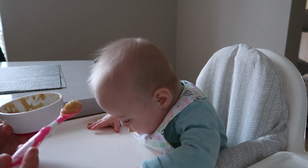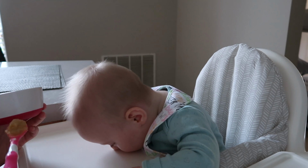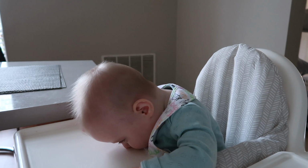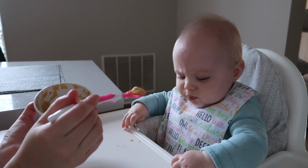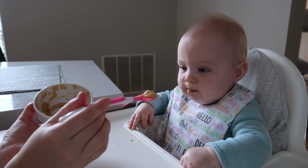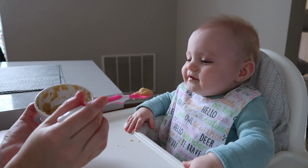So I will continue to feed Ava with a spoon as long as she opens her mouth and shows me that she wants it. As soon as she stops opening her mouth, I don't offer it to her anymore, and I take that as a sign that she has had enough.